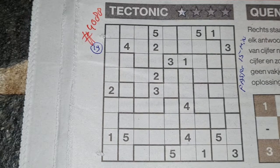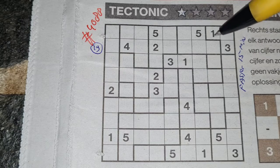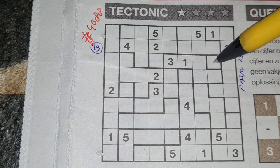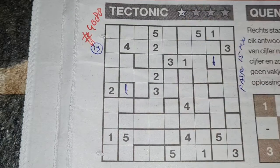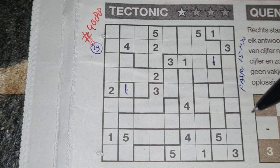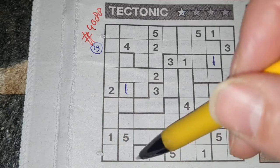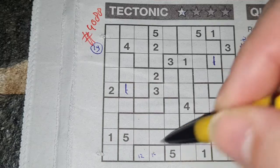First question to you is, can we see the single boxes? Because the single box is always a 1. I see a single box here, and there. It's always a 1. Dual boxes. Can we see dual boxes? Yes, here. One dual box contains the 1 and the 2. I do not know in which order, so let me mark those 2 boxes.